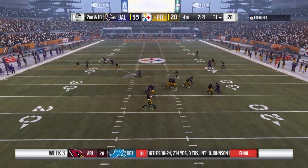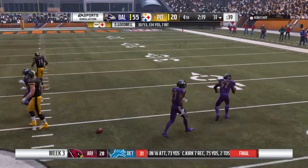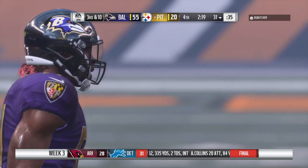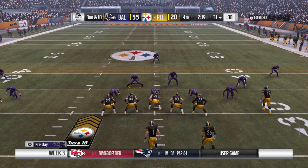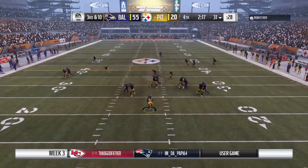Back to throw now on 2nd and 10. And his throw's going to be incomplete. The linebacker, C.J. Mosley, there in coverage. When you see passes knocked down by those guys I call the frustrated fullbacks, the linebackers, you know that in their zone coverage, they were able to drop, see the ball thrown, and react to it very quickly.